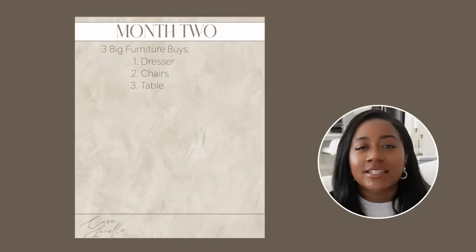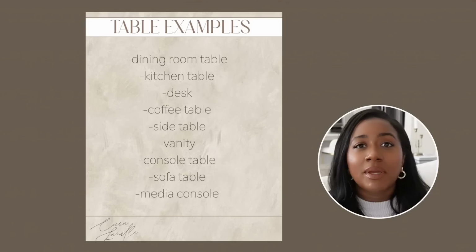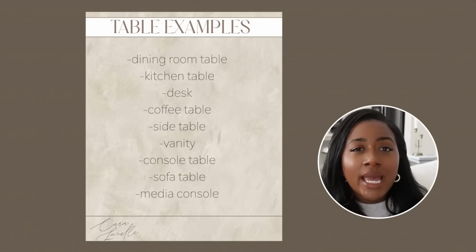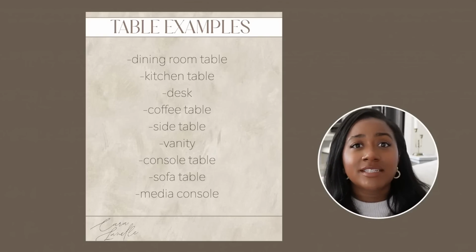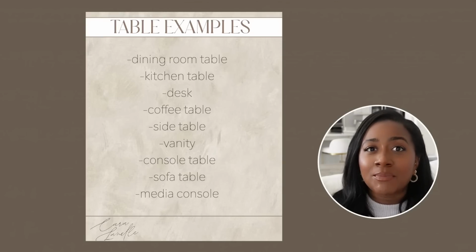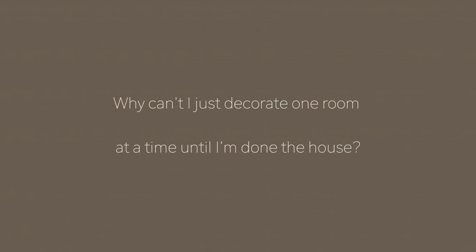So again, the table has a bunch of different categories. Maybe you wanna get a coffee table since you have your couch. Maybe you want to get a console table for an entryway. Maybe you wanna get your dining table this time. Maybe you're thinking, okay, I need some time to recover, I'll just get a little side table. Maybe now you wanna get your desk, whatever that looks like for you. Or maybe you're thinking, well, I actually want a vanity because I love doing my makeup and getting ready in the morning and I need some place to do that. Whatever the table looks like for you, month number 2, we're buying a second one.